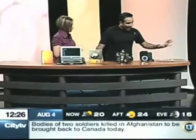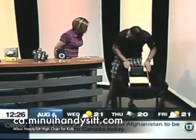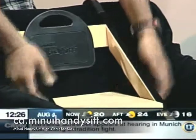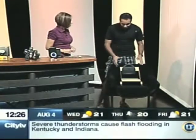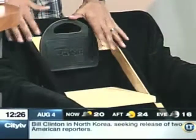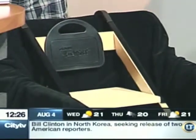Yeah, this is the Minu Handy Sit Chair. Somebody commented it looks like a washboard. But this is actually a portable high chair for kids. So you just latch it onto the chair and push it down, and now you've got a portable high chair. It comes with straps, so if you want to strap the child in, it's good for kids from 6 months to 5 years. The cool thing is, we go to restaurants a lot, and I don't really like the high chairs or the booster seats they have there, so we carry this with us. It's only 5 pounds. It's TUV certified, so it's very safe. Extremely solid, and it's about 170 bucks, but very good quality, easy to carry around, and folds completely flat.